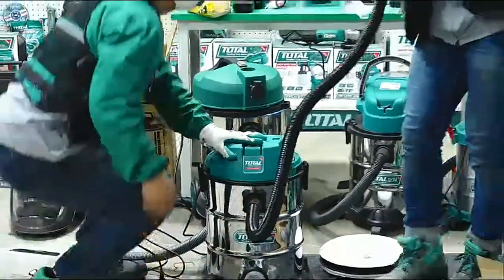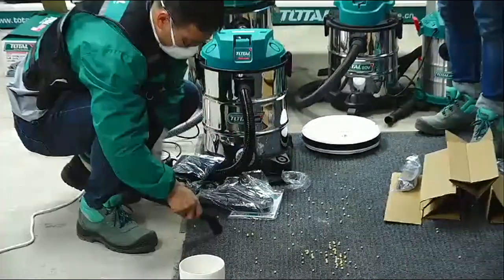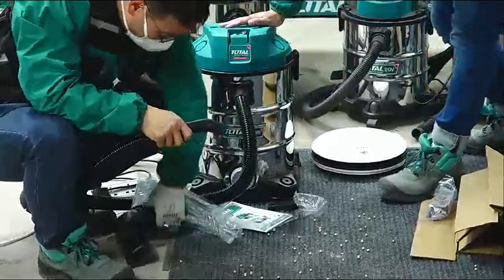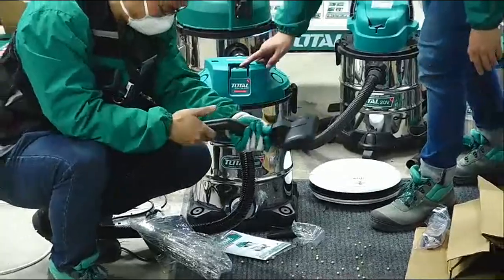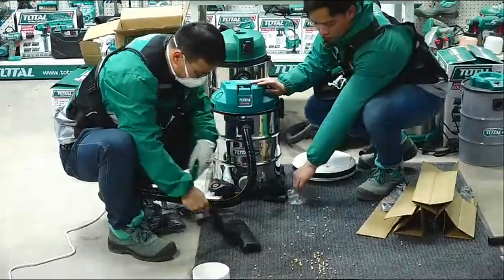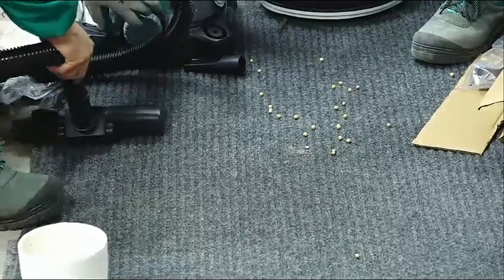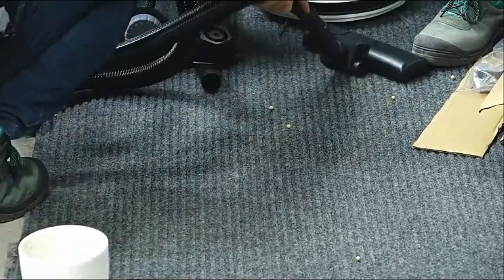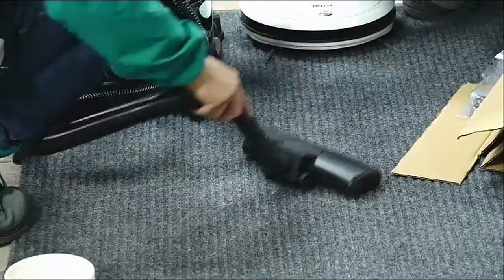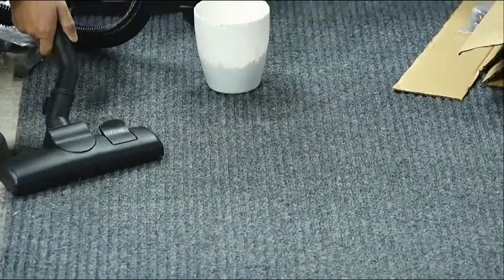Ooh, it's too powerful. Can you try? Oh, it's powerful. Whoa! If you get stuck on some plastic bag, please just stop the machine at once. Okay, I use this, it will be quicker. Wow. Very clean. Okay, I know it. Nice, right?